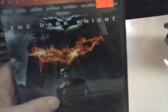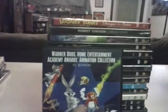Moving on from that, I got this Warner Brothers Home Entertainment Academy Awards Animation Collection. 15 winners restored from the original masters. Picked this one up for $5 at Walmart. It has expert commentary on 5 cartoons, music-only audio track on 2 cartoons. You got Bugs Bunny, Speedy Gonzales, Pepe Le Pew, Sylvester the Cat. You know, just everybody's in here. Tom and Jerry. You just gotta love Warner Brothers cartoons.